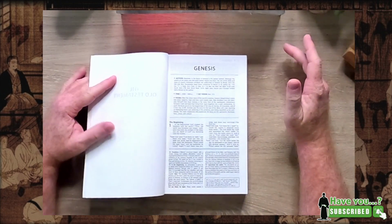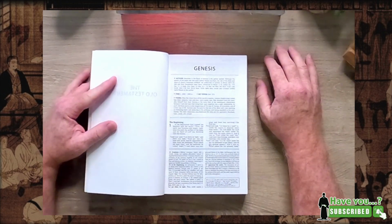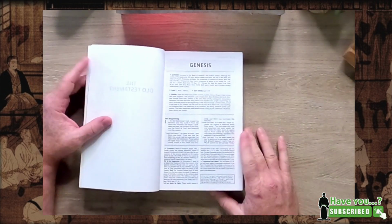Genesis is, of course, a complex book, so trying to sum up 50 chapters of an ancient epic in one paragraph is a daunting task for anyone. So what do we find in the notes themselves?